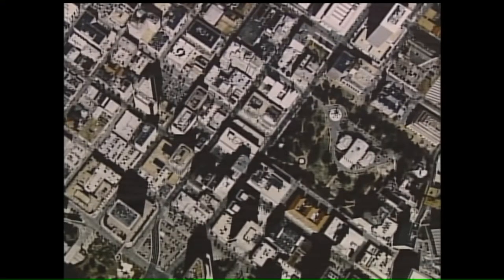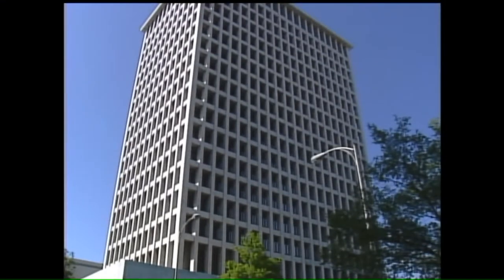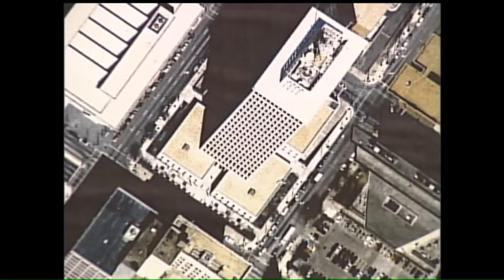On the top of City Hall, you can see the broadcast tower. Here's an aerial view of the station and the tower, and here's a close-up. This is a photo of downtown Richmond, taken last year when the entire city was photographed by plane. This is City Hall from ground level. Here's an aerial view. It also helps developers find out where to buy.